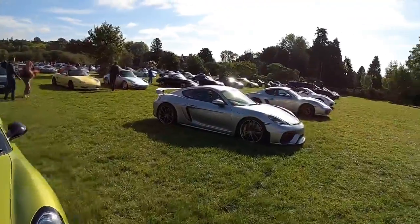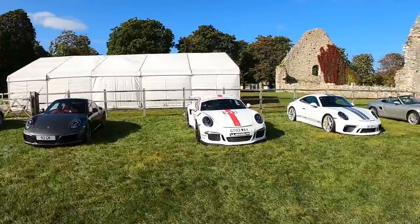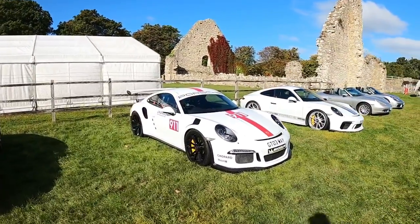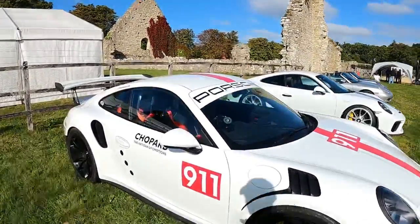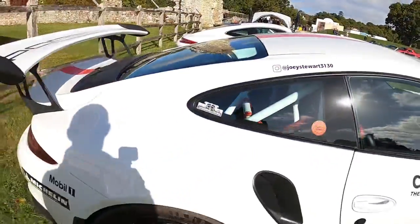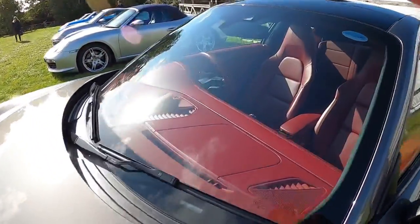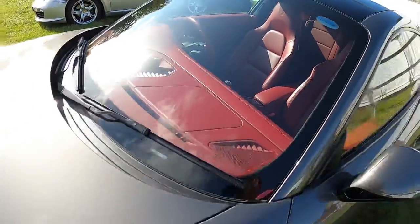All right, let's see, a load of cars. The tricked out GT3 RS. Very cool, purely for track. I mean, the car is completely stripped out. Carbon fiber bucket seats, roll cage and everything. I love the interior on this. Just the red pops. I do like that a lot.